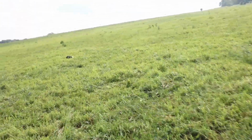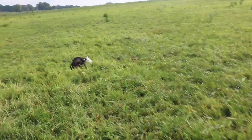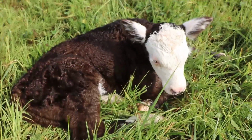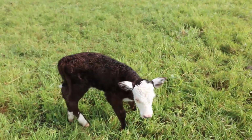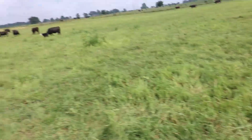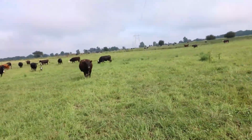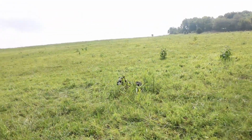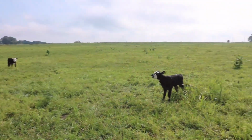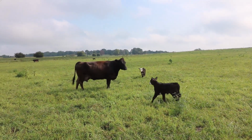Got one more up here. This one looks really new. Yep, this is the newer one. I don't know who he belongs to yet, but we will find out here soon. Also got a baby right there. We'll see which one's hers.